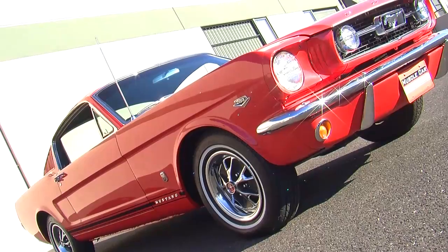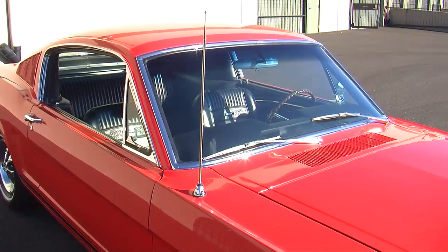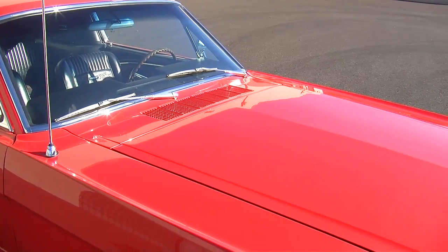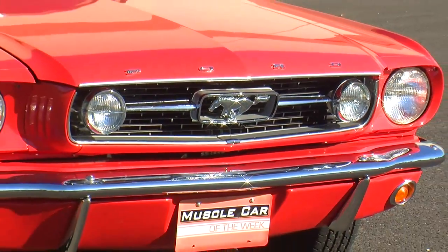This is color code number 5 on a 1966 Mustang fastback. It's called Signal Flare Red. And it doesn't get any more accurate of a name than that. I mean, this car really stands out.